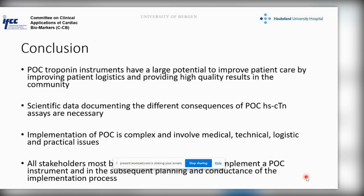It's a complex process to implement point of care. It involves medical, technical, logistics, and practical issues. And when you do that, remember to include all the stakeholders: emergency physicians, cardiologists, nurses, technicians, and the labs. All of these have an important part in the planning and conduct during the implementation process.